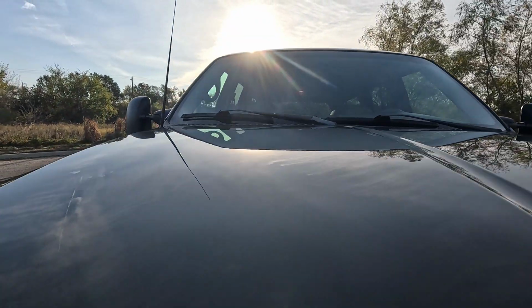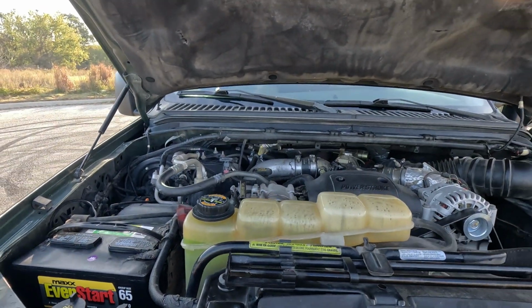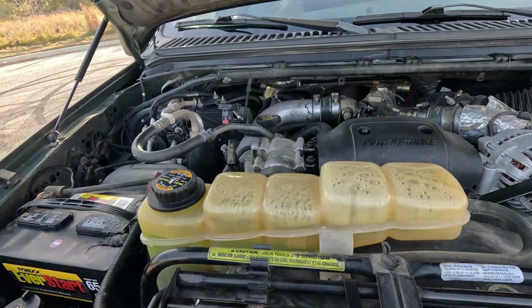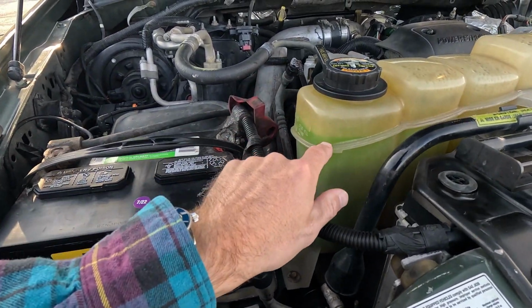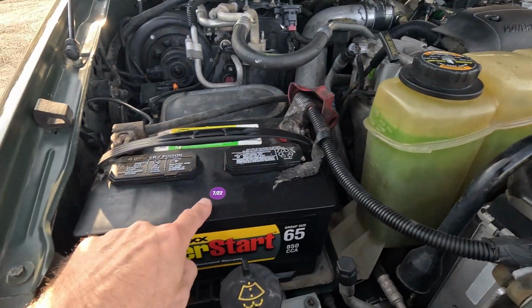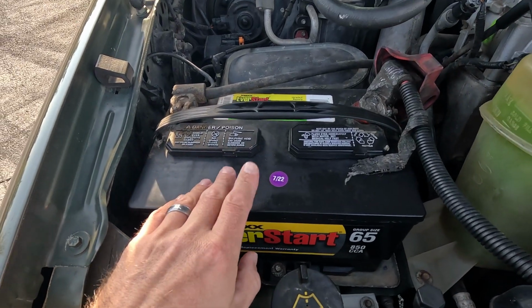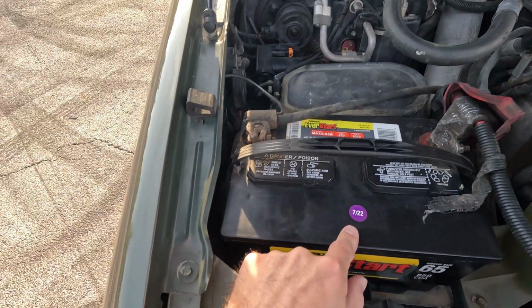Let me show you underneath the hood here. All right, what do we got? We got a nice healthy 7.3. Of course, I'll start it here in a minute. You can see it's had an apparent coolant flush recently. I didn't do that, but it does appear to have been recently flushed, at least judging by the color. Battery is date code 722, so about a year and a half, 2 years old, because we're in November. That's kind of hard to believe.